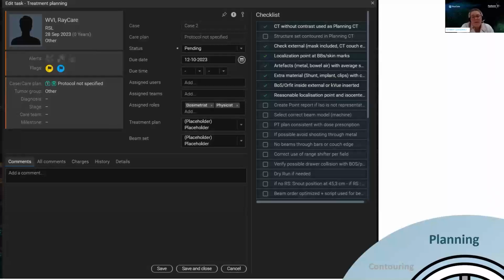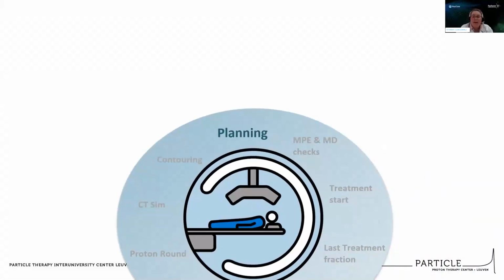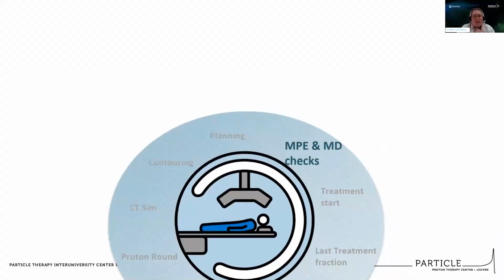And as a last step in the planning phase, we fill in our sanity check questionnaire, as I like to call it. So it's basically a questionnaire making sure we've done all of the required tidying up steps in order to have a safe and deliverable plan. And this same questionnaire will come back further down the workflow for further MPE checks as well. So that concludes our planning phase of that first beam set, and we can move on to the MPE and MD checks phase, basically.